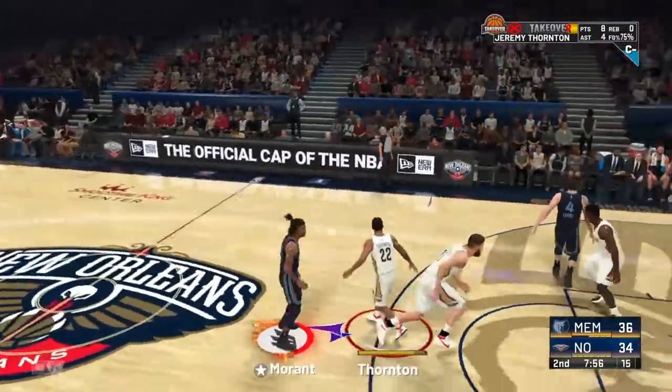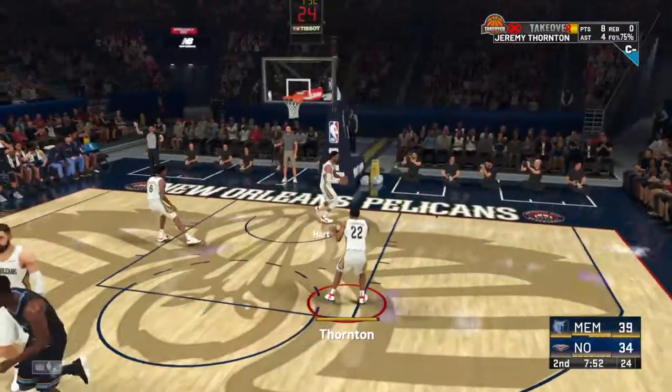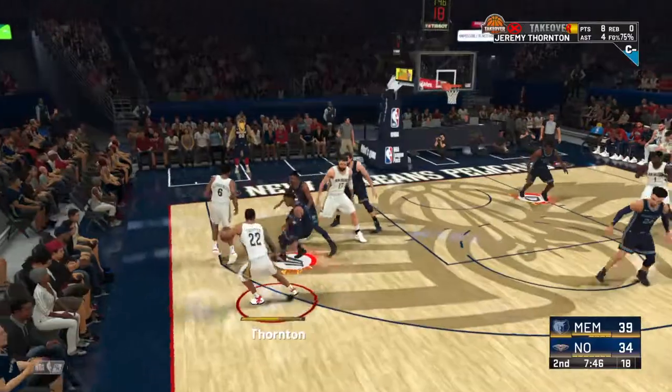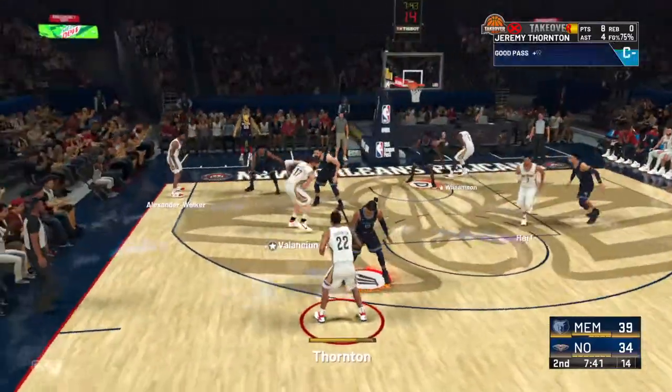In the corner, it's Melton. Good, and a nice assist from Morant. Morant's got 4 assists now tonight. Oh, the vision, the ability to throw every type of pass. I mean, Morant's already reached an elite level as a playmaker.